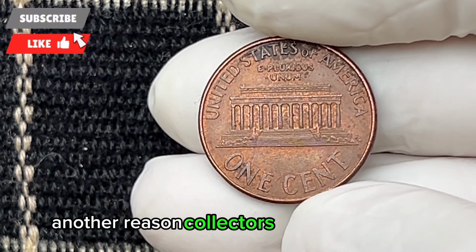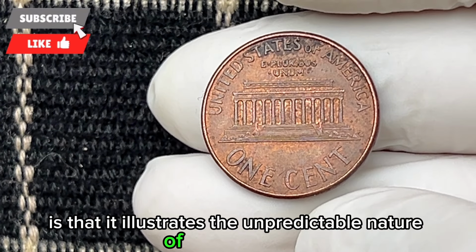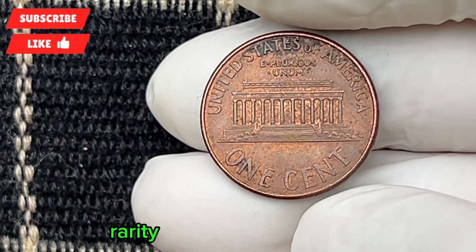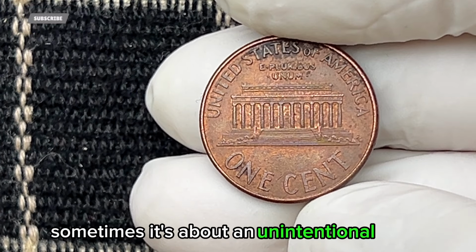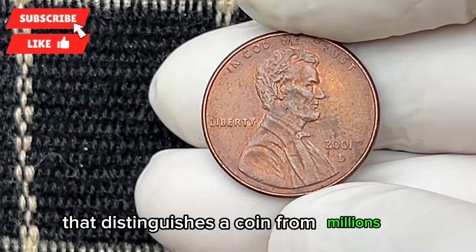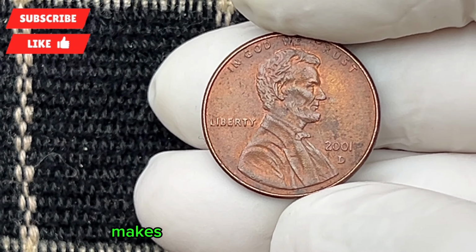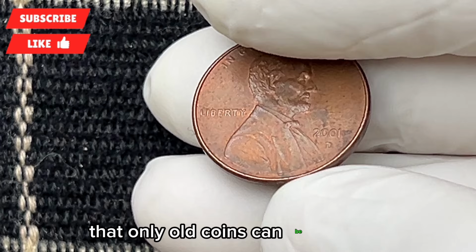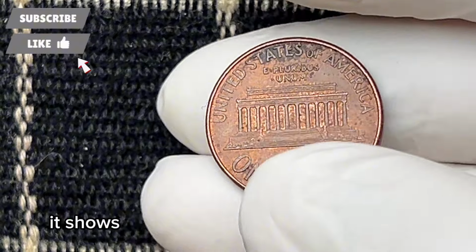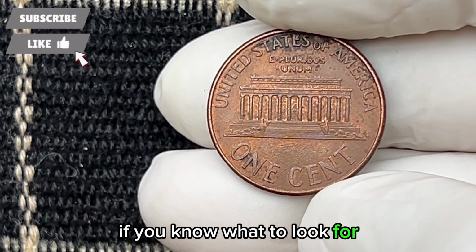Another reason collectors prize the 2001 D error is that it illustrates the unpredictable nature of coin collecting. Rarity is not always about age; sometimes, it's about an unintentional detail that distinguishes a coin from millions of others. The fact that this coin comes from a modern era makes it especially interesting because it challenges the perception that only old coins can be valuable. It shows that even relatively recent pennies can hold surprises if you know what to look for.